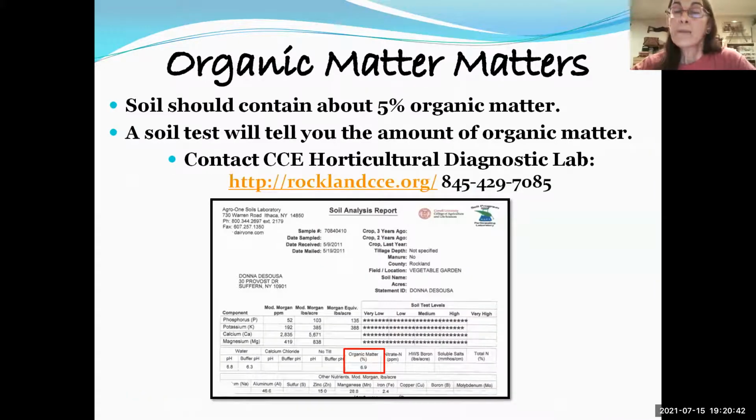Okay. If you're starting a garden, or if you have an existing garden and you're interested in knowing how much organic matter you have in it, you can have a soil analysis done. Here in Rockland, and maybe in other states and in other counties, your cooperative extension can probably do this for you. But in Rockland, you can contact our lab at 845-429-7085, and we will help you get a soil analysis report. It's an outside laboratory in upstate New York that does it. I think it costs about $20 to $25 to do it. You don't do it every year, you just do it periodically.